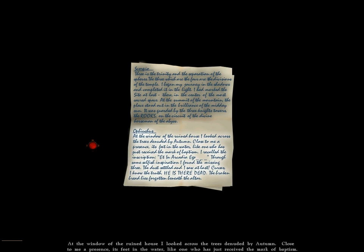At the window of the ruined house, I looked across the trees denuded by autumn. Close to me, a presence, its feet in the water, like one who has just received the mark of baptism. I recalled the inscription, Et in Arcadia ego, blank, blank, blank. Through some selfish inspiration, I found the missing three. The dust settled, and I saw at last. Curses, I know the truth. He is there, dead. The broken bread lies forgotten beneath the altar.